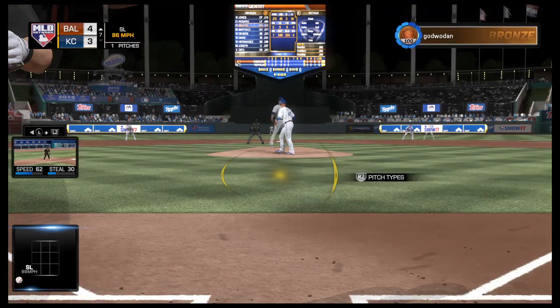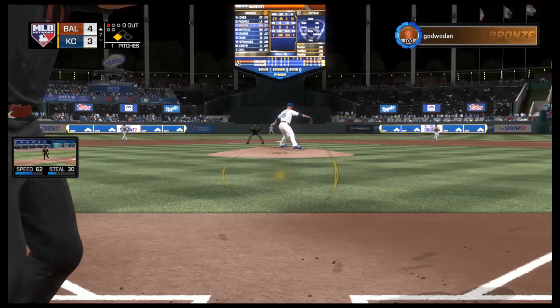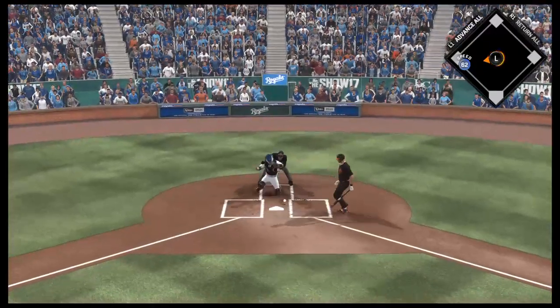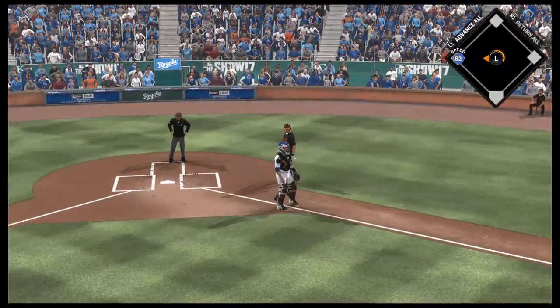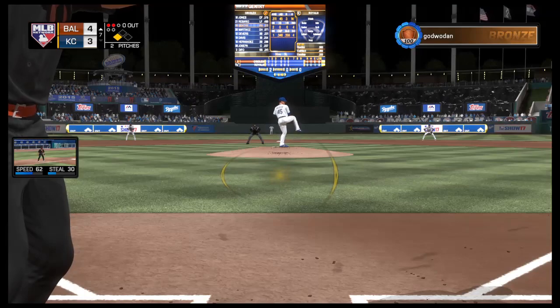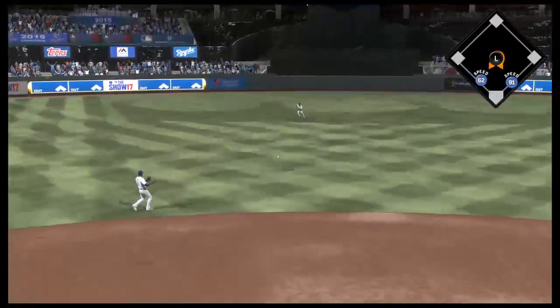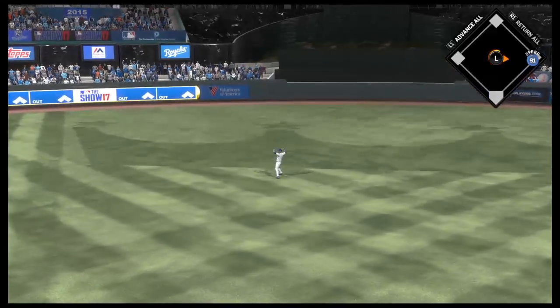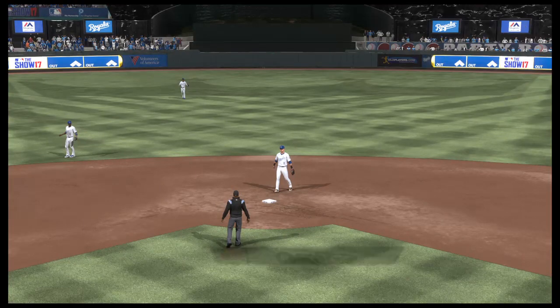Now a slider to start him out, but that breaks down and in for ball one. He's working here to bring home that very important insurance run, standing at third. In the dirt and blocked behind the plate, and the runner will stay put, but the count moves to 2-0. Here he comes on 2-0. Here's a line drive into center field. It's a base hit. Notch one in the score column as the runner from third crosses the plate.